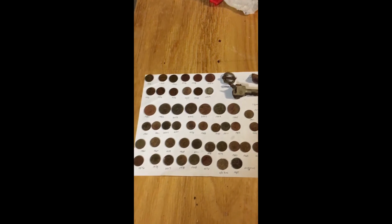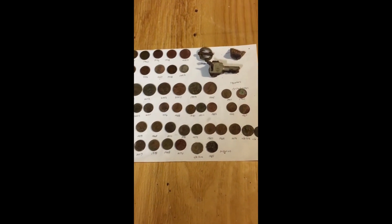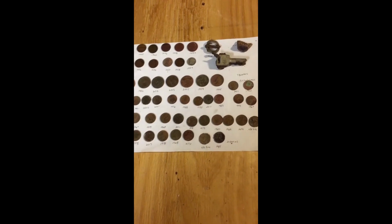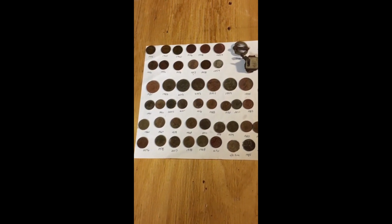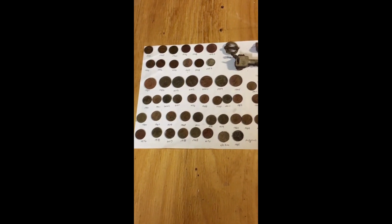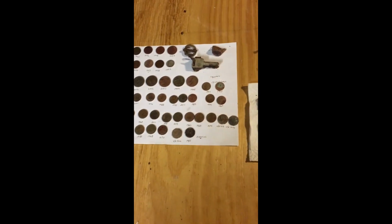Also found 7 quarters, just clad quarters of various years. Did find 13 clad dimes and 20 pennies, and just a couple of those were zinc. A lot of the dimes, quarters and pennies were within the years that Garth lived there, so maybe he might have dropped them. That's what I love about metal detecting: you just never know what you're going to find, and the history of it, like who lived there and who dropped it. It's always interested me, and it's something I really enjoy.